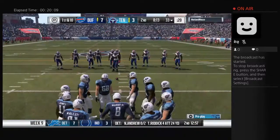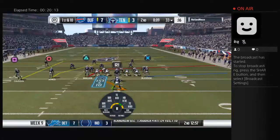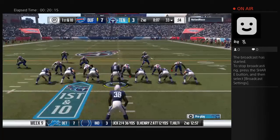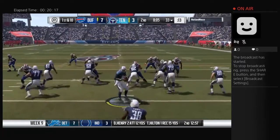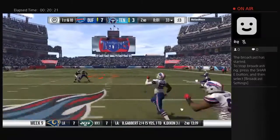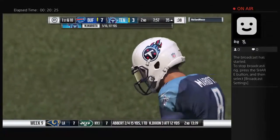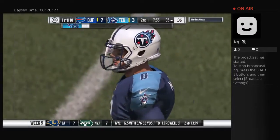So here we go, 1st and 10 now. Now a play fake here on 1st down. He's going to launch this thing way downfield. And got his man complete. A gain of 32 that time.